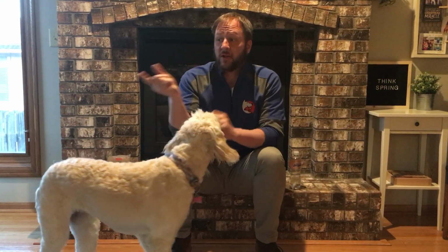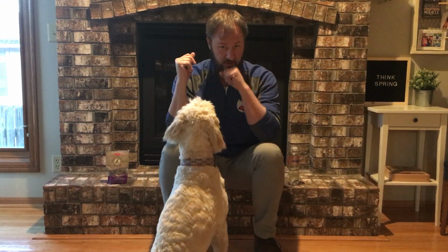Let me see, what else? Other rules. You have not being allowed on the furniture, which is kind of already a rule, but she does it at night. So we might get tinfoil, and I told the guardians a trick for tinfoil for the couch. Just fold it up and put it underneath the couch when you're not actually there during the day.